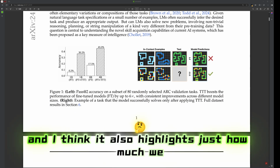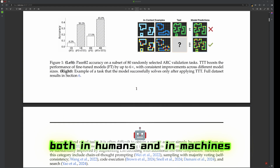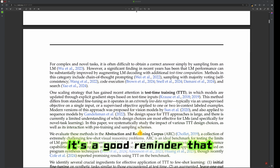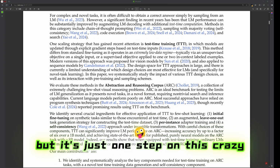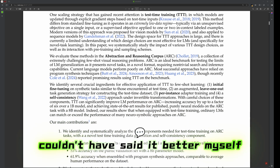Absolutely. And I think it also highlights just how much we still don't know about intelligence, both in humans and in machines. Even with all the incredible progress we've made in AI, we're still just scratching the surface. It's a good reminder that understanding intelligence is a journey, not a destination. TTT is an amazing step forward, but it's just one step on this crazy, exciting path of discovery. Couldn't have said it better myself.